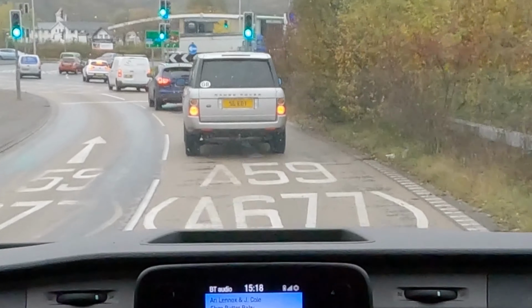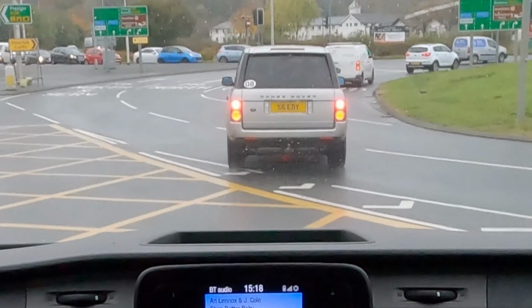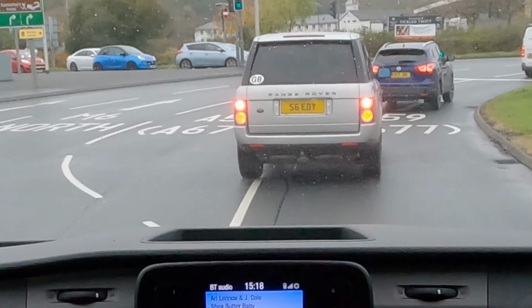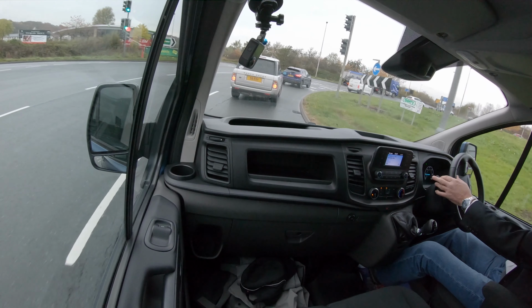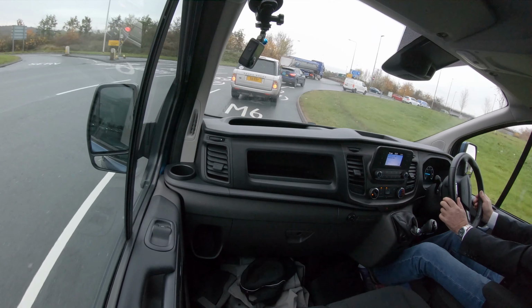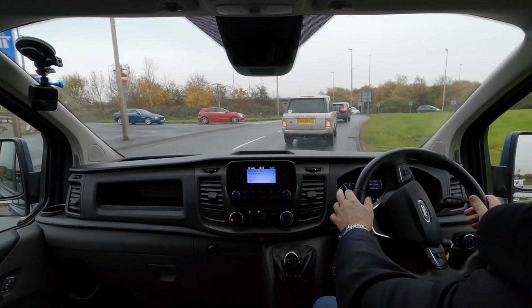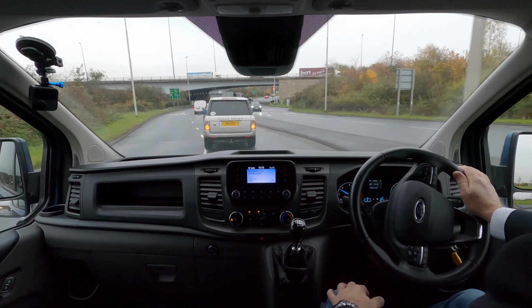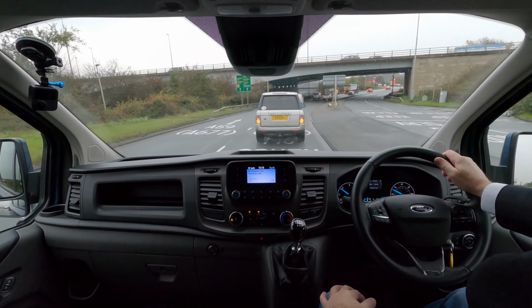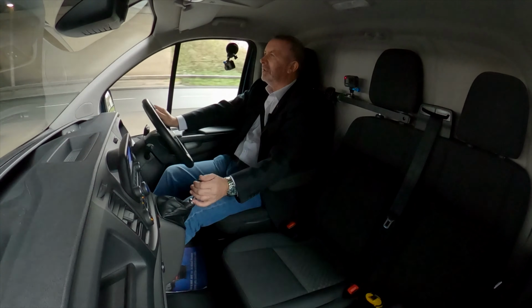CD in front in his Range Rover, at least let's hope that's his name, not his personality. But we're as high up as CD is there in our driving position, and they're just so easy to drive.